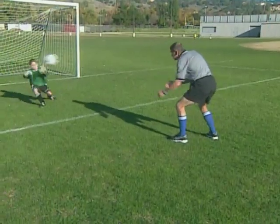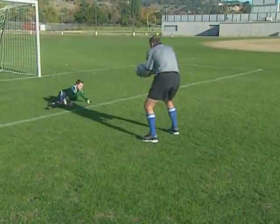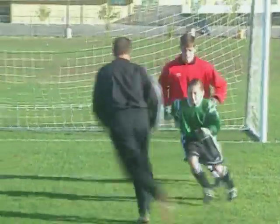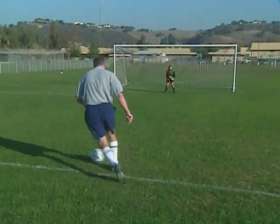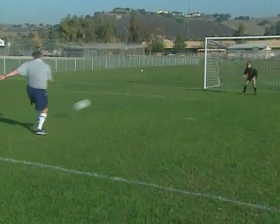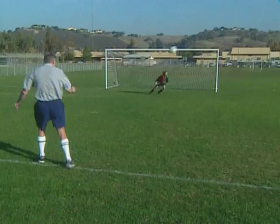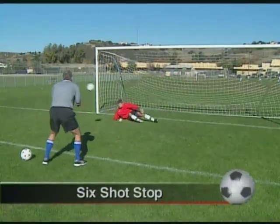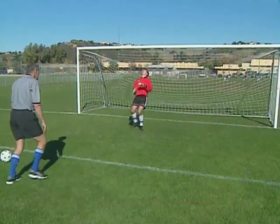This next section is devoted to practices that a coach can do with a goalkeeper, or even goalkeepers can do with a friend or another goalkeeper. It's almost impossible to give goalkeepers enough time during the team practice to satisfy their needs. If goalkeepers are going to improve, they need to take every opportunity of working on the development aspects of the position. This practice is called the 6-shot stop, where the coach simulates different shots that the goalkeeper could have to deal with during a game.